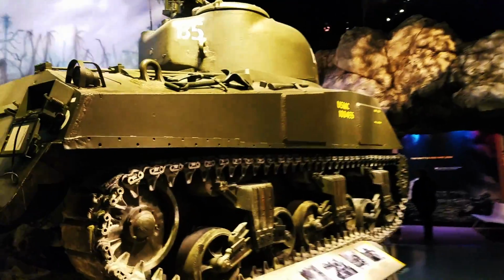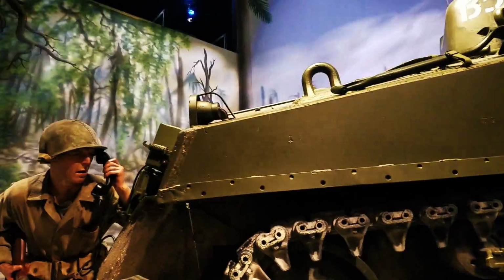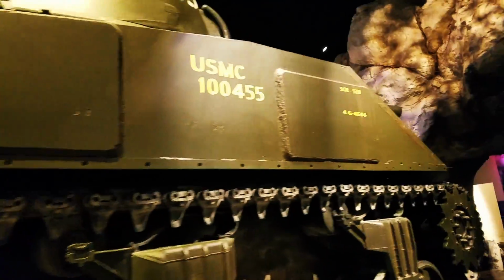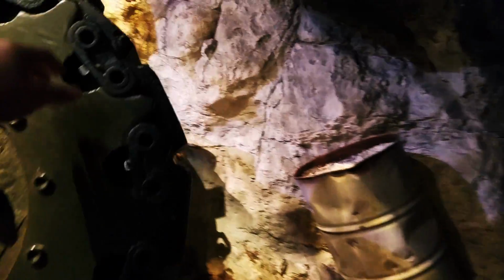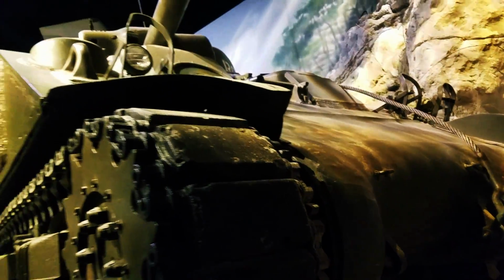Alright, so now we got a Sherman tank here. The M4 Sherman. Communications in the rear. This thing is a beast. There you go.